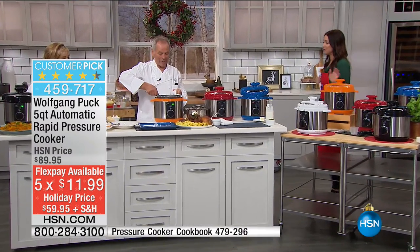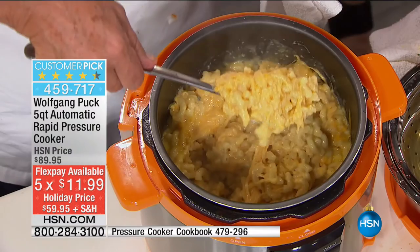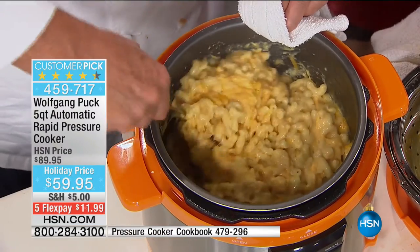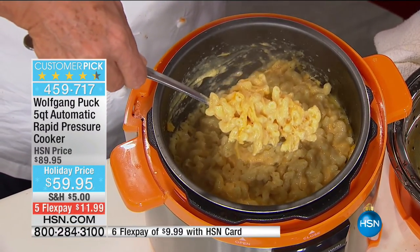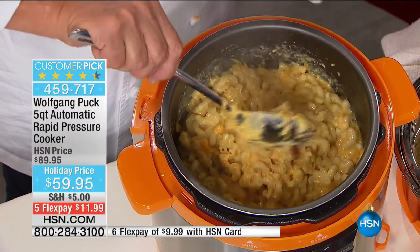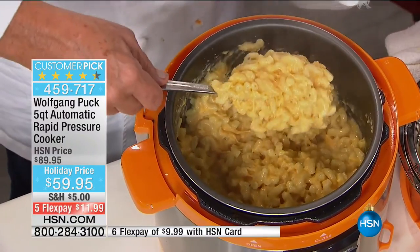Now, look at that. Can you see what we have in here? Just for macaroni and cheese. And you didn't boil the pasta first. I didn't boil the pasta. I started it with dried macaroni. Look at that. If cooking could get any easier, I don't know how. You put everything inside, you set it, and you walk away. Beautiful, creamy macaroni. I mean, it can't get any better than that.